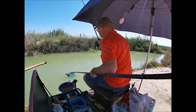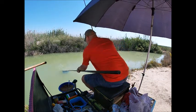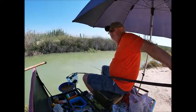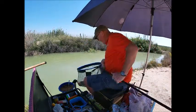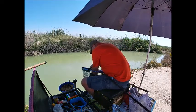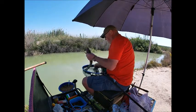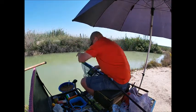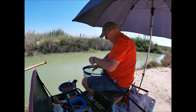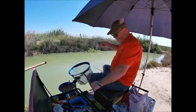Missed. Third time lucky. Another carp. That's all I've caught is carp. I've not had any barbel. Another kilo. And we keep going.